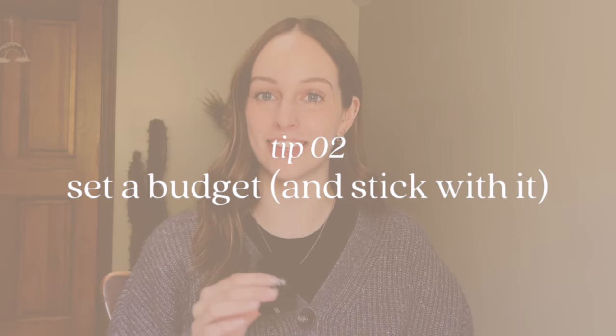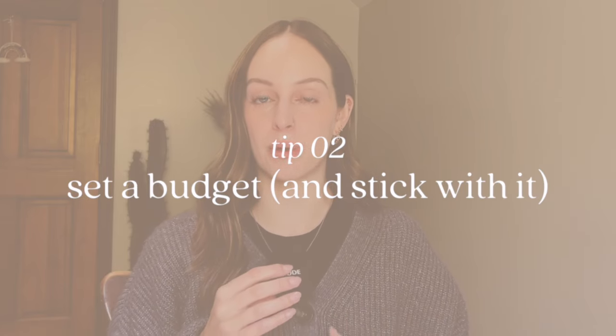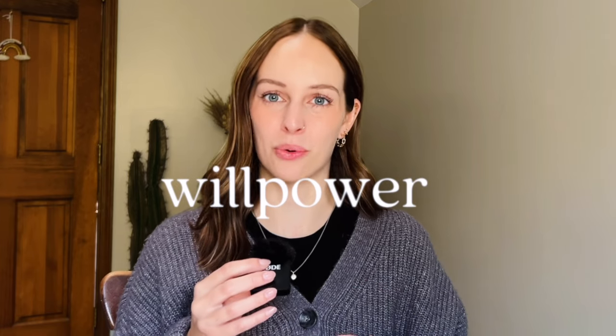My next tip for you is to set a budget and stick with it. Now, this is a big one, especially for anybody who struggles with overspending, or maybe you find yourself frequently being like, oops, I think I might have gone a little bit overboard. It's really easy to tell yourself, oh, an extra $20 won't hurt, or an extra $50 won't hurt. But those little splurges can add up very, very quickly. And so this is where willpower comes into play.